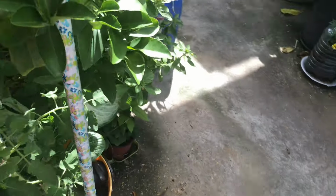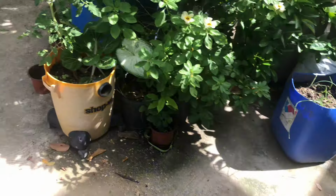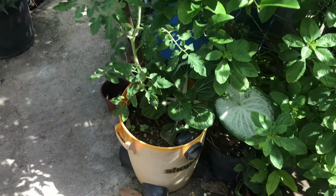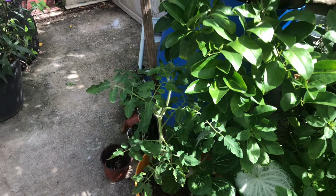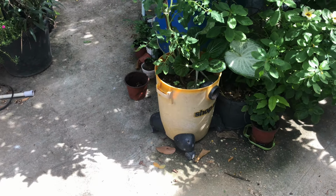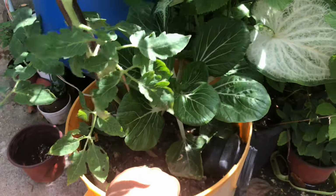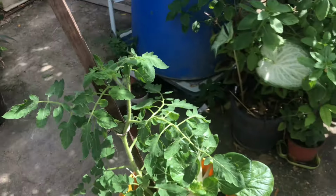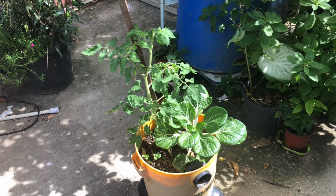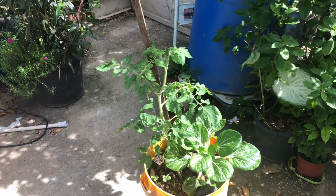In fact, in an upcoming video, I will share with you guys what I do with my seasonings, how I pick it and store it for the times when I don't have plants. I find that when you develop a healthy way of preserving plants, it's really good. It turns out for the better later down.